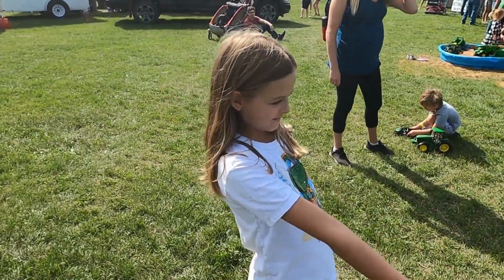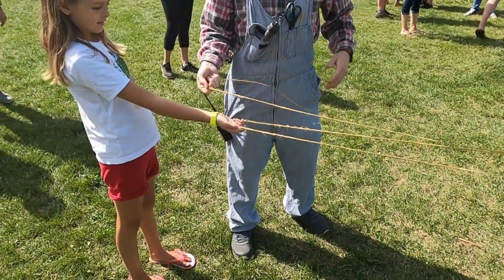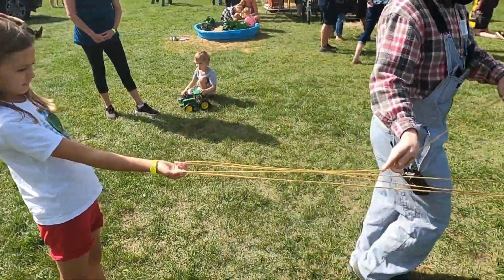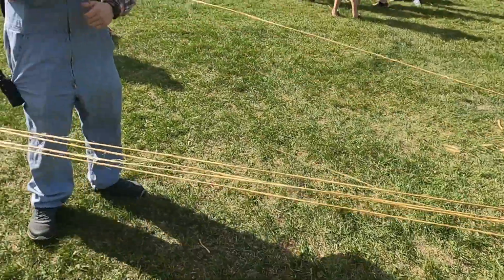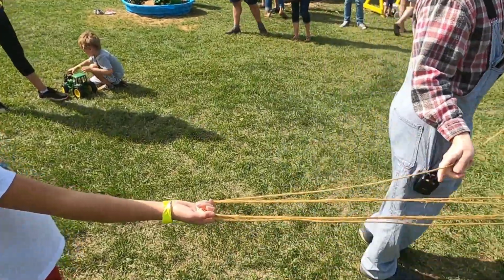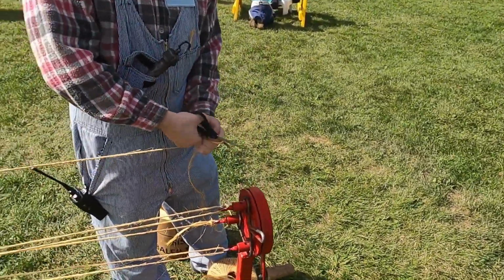Matea, what are you making? Rope. Oh, look at that. Isn't that cool? Around your finger again. Yeah, keep those fingers up. Around again. Now just doing it one time on each hook. If we wanted to make a really thick rope, we could do it more than once. I'm going to bring it around the opposite way this time. Oh, isn't that neat?